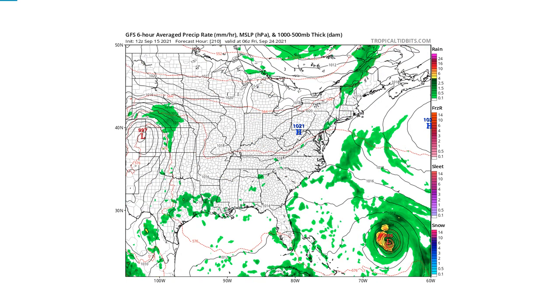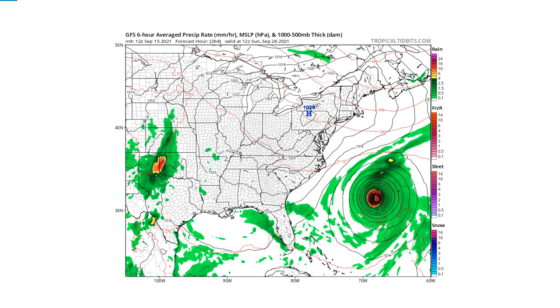Now this is the 12Z GFS. It brings it up there. You can see it away, to the south of Bermuda. And this is now the 12Z run, valid for September 23rd into the morning of the 24th. Although, admittedly, that's a long way out, I grant you.